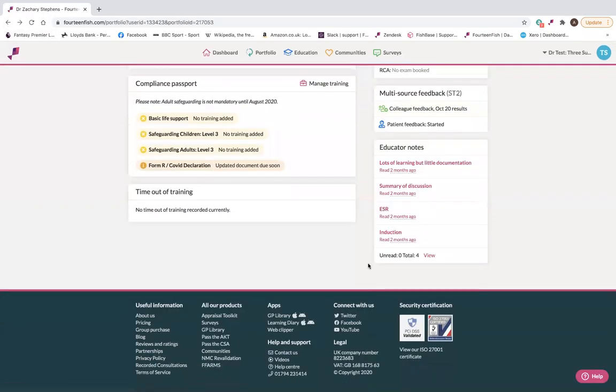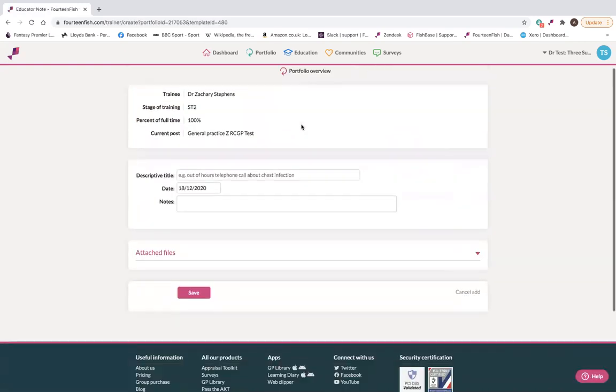Last bit on this page then is the Educator Notes. You can read any previously added Educator Notes here. If you want to add a new one, mouse over the top title bar of the Educator Notes and you see a little plus icon appear. You can tap in there and add your own Educator Notes: title, date, any notes. You can attach files if required as well, and then just click Save.